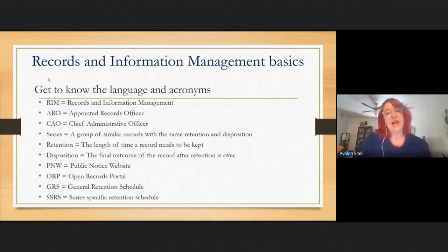And that is the main responsibility of CAOs, is to make sure that your agency information and your records officer information is current with State Archives. So you'll hear us talk a lot about series. A series is a group of similar records with the same retention and the same disposition. So for instance, financial records, if you're a local government, you just have to keep your accounts payable and receivable for 4 years and then you can shred them. So it makes sense to keep all of that together in a series if you're going to be getting rid of them at the same time and in the same manner. So retention is the length of time a record needs to be kept. So retention is based on either a general retention schedule that we create at State Archives, a series specific retention schedule, which we'll talk a little bit about later, but you can see the acronym down at the bottom there.